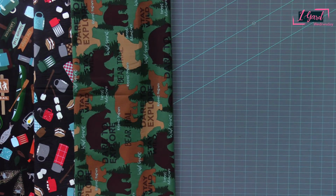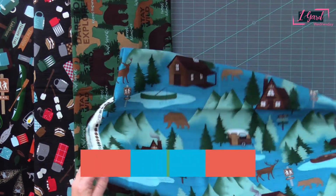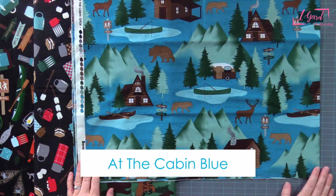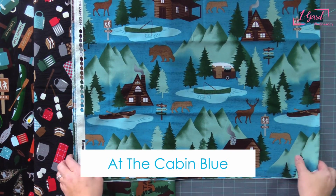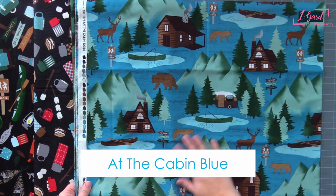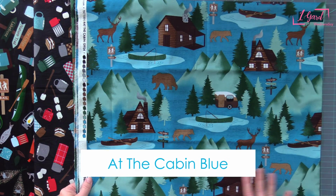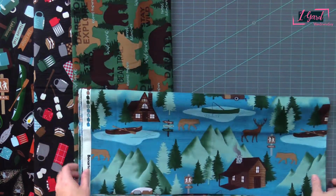All right. Then our fourth one. We're switching up the colors, and we're going into blue. This is called At the Cabin Blue. And again, this one is directional too. But you know, if you put it in a quilt and it's not gonna turn out directional, that's okay. I always kind of make a point to not care. But I love it. There's the camper, canoe, the great little A-frame cabin, and deer and wolves. I love it. Super cute.